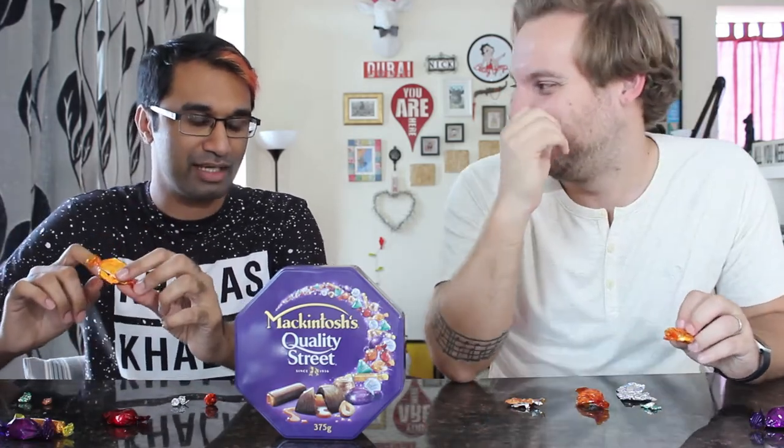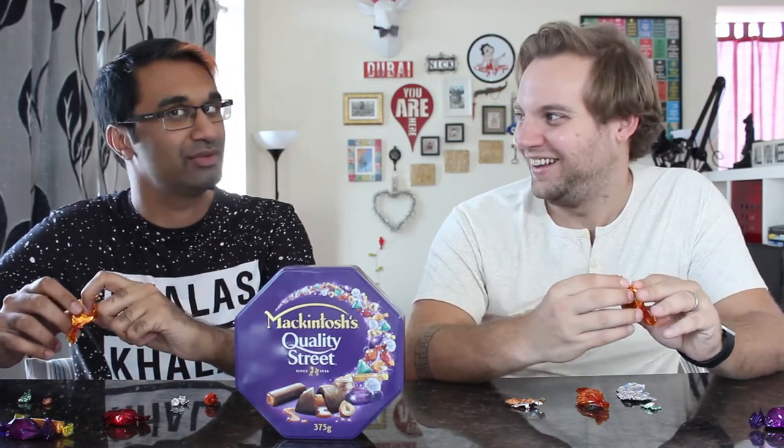Because when I was quite young, I forgot what age, we had a box of Quality Street and I picked this one up. I bit into it, and I noticed there was something hard, and I popped it out, and there was a tooth in my toffee. So I am now literally physically and emotionally scarred from putting these in my mouth, which is something you will never hear me say again.